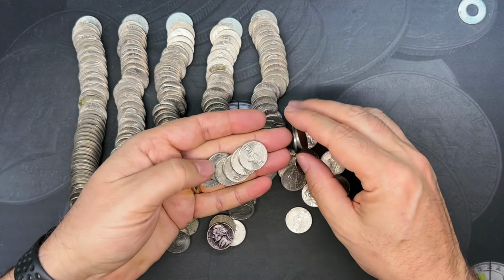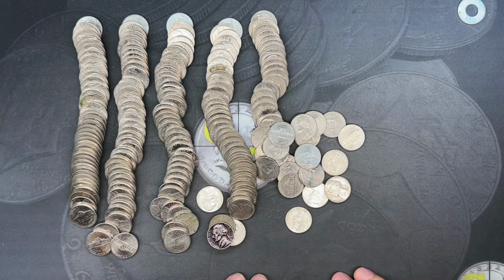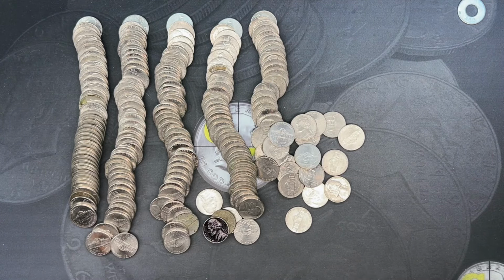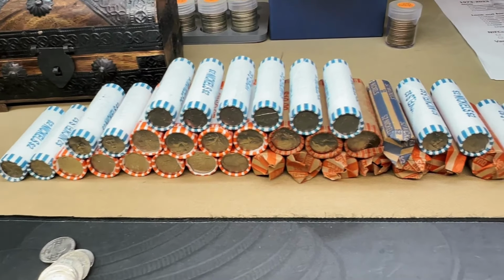So nothing jumping out at me here like a buffalo or anything. So let me go back through these. I'll hit the rest of these nickels and bring you in as we find interesting nickels to talk about. So I'm getting into rolls. I think it's 14 and 15 if I'm doing my math right.